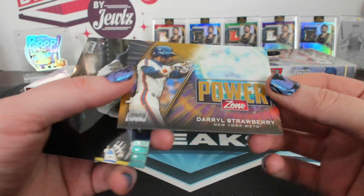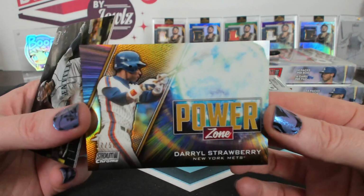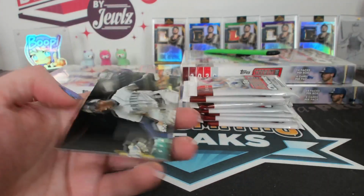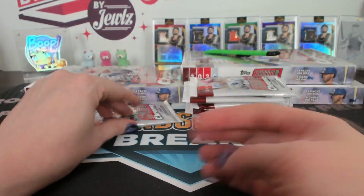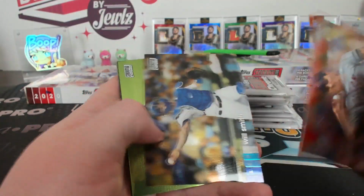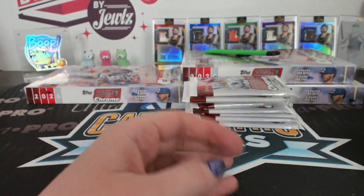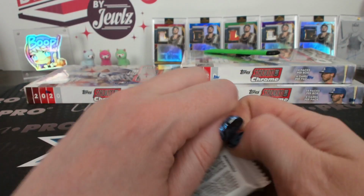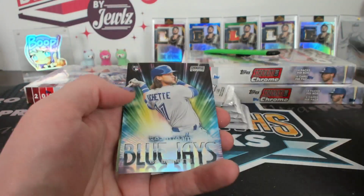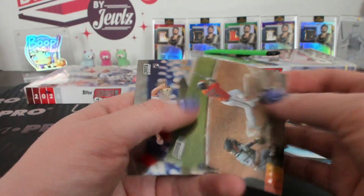Charles Strawberry, Power Zone Gold. There's some color. Another Power Zone. All golds today. 27 of 50 for the Mets. Mongi. I like that one. Man, I really do need some light up shoes, like, for reals. Did you get any online Pills, or did you just do physical? Charles Strawberry, regular Power Zone. Bobichette, Beam Team.